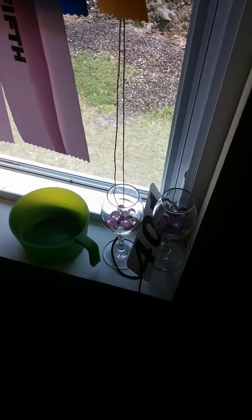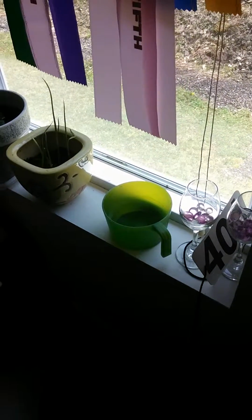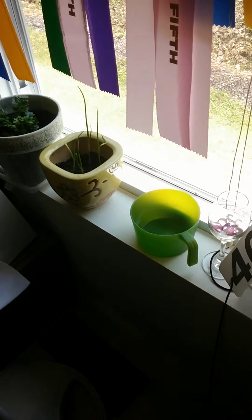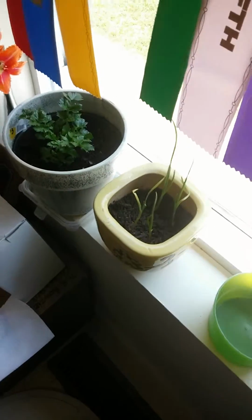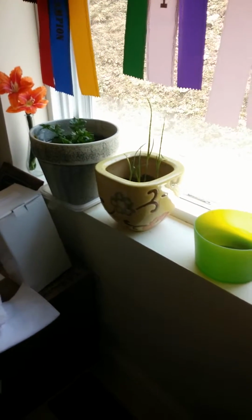They were given to the seniors on my team just as a senior gift. That little green bowl I use is my watering can to water my plants. It's just a cereal bowl, and I didn't want to purchase a can, so yeah, that's what I do. I'm growing garlic and celery from scrap, and this little pot I actually got at Ross for $3.